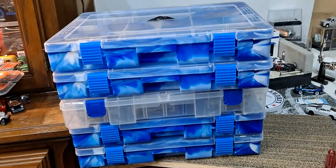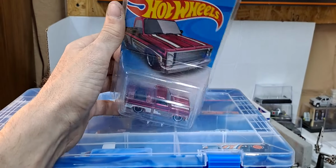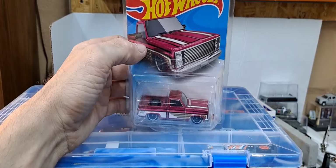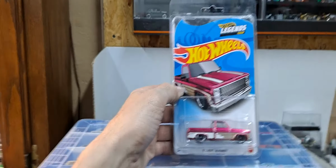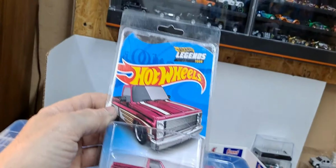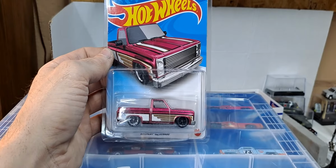So, since it's a trucking stuff Thursday, I'll go ahead and show some other trucks I got. So I got these in the mail. This truck has been out for like a year now. I already bought one that I cracked open. It's up there with my other ones. But I want one of these lifted really, really bad.